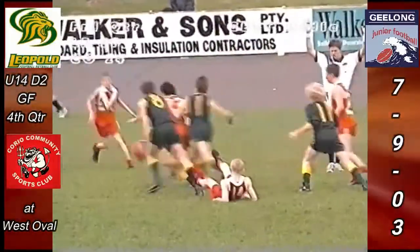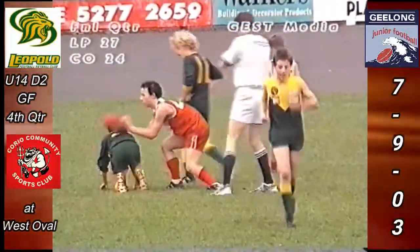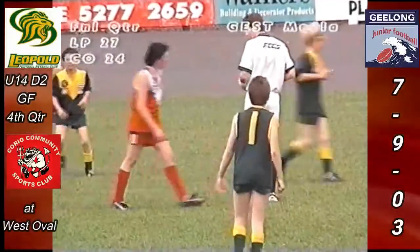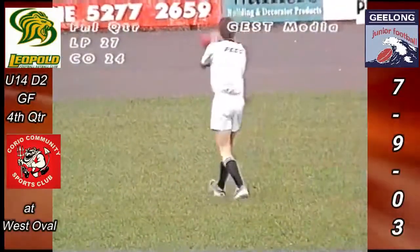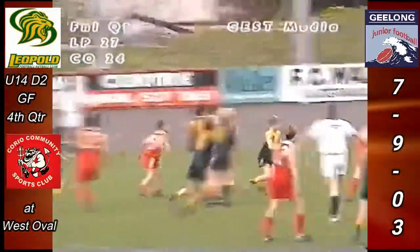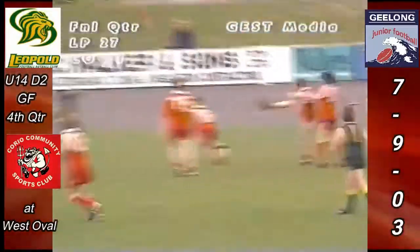Over the top, Viney puts his body on the line. Shelley's in there also, and they gang tackle a Leopold player who went down with the football. It was Trent Cocking. And there'll be another ball up. 45 metres out from Leopold's goal in a crucial time for both sides. A goal for Leopold to see them win, you'd almost say, and Corio really need one themselves.